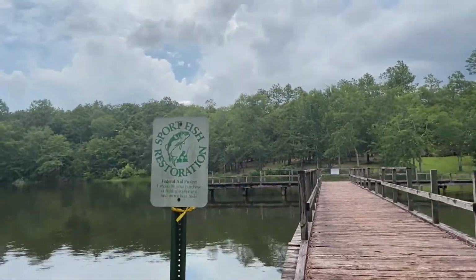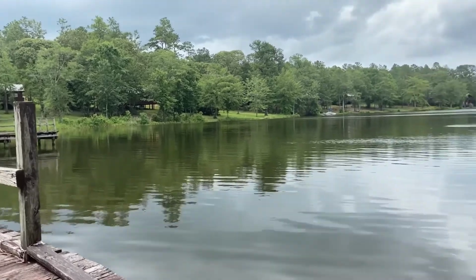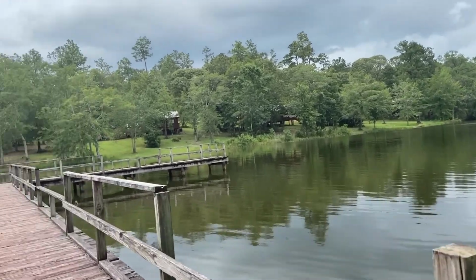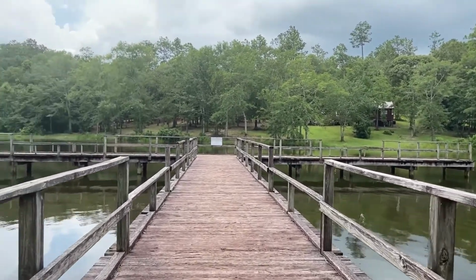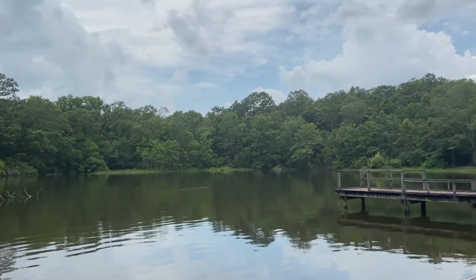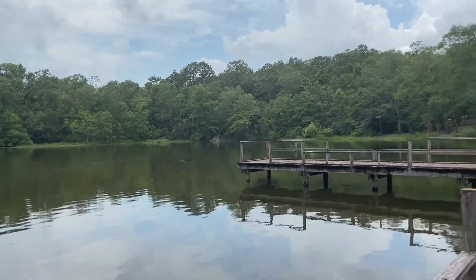So, looks like it's a fishing pier. We'll walk out here. It's very peaceful. Okay, the pier's not too bad. I've heard there's good fishing here, but I don't know. I've never caught anything. Ooh, something just jumped over there.